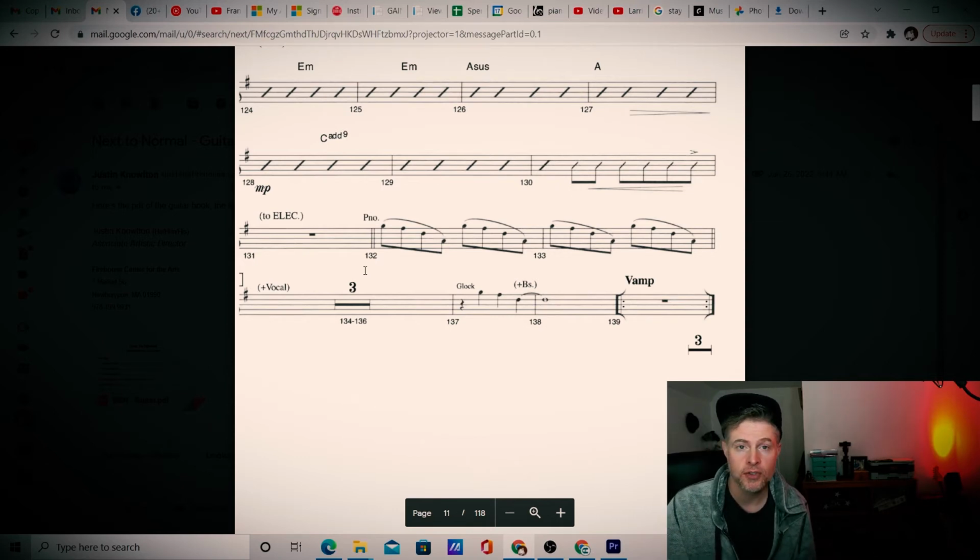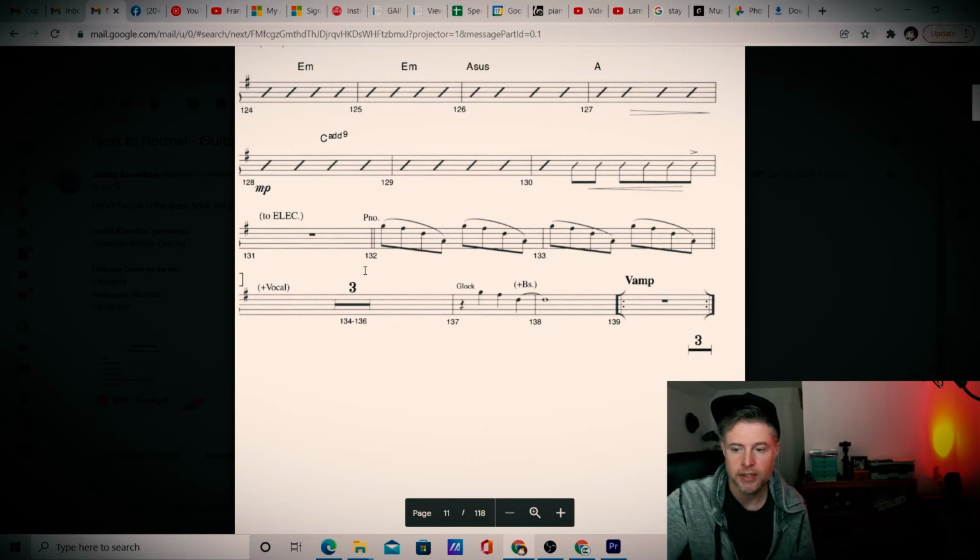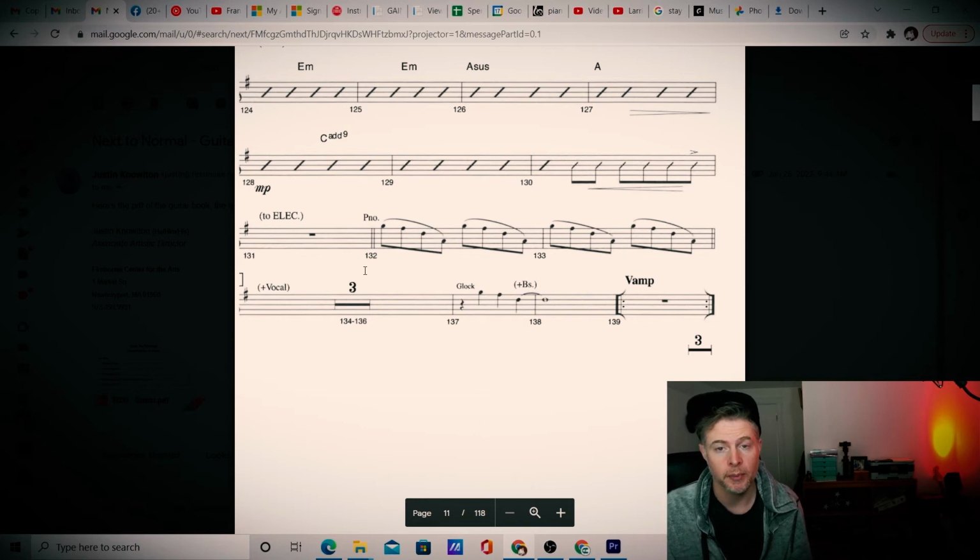And this is just so that you know what's going on. So it's actually pretty easy. And then moving along, you'll see that it says plus vocal in those 3 bars of rest, and that's because vocals will come in right there. And then you'll see Glock and the 3 notes that the Glock player plays. And then you see plus bass, because bass just comes in at the end of that. And that's just so you can follow along, so you know what is happening.